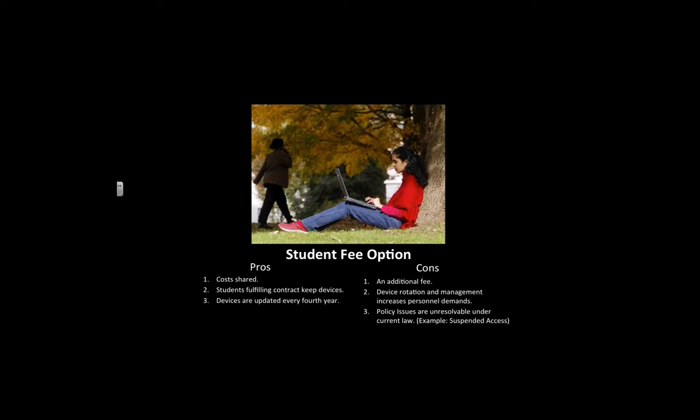Students fulfilling a contract under a fee schedule would automatically be able to keep that device, and I would recommend after 3 years. So we don't get into the scenario that this is what I was given in 7th grade and I'm now a 12th grader and it doesn't work anymore. We don't want that to be the case for these students. So that means we would need to update the devices about every 4th year, which is the most healthy cycle to be on. That's like the minimum.